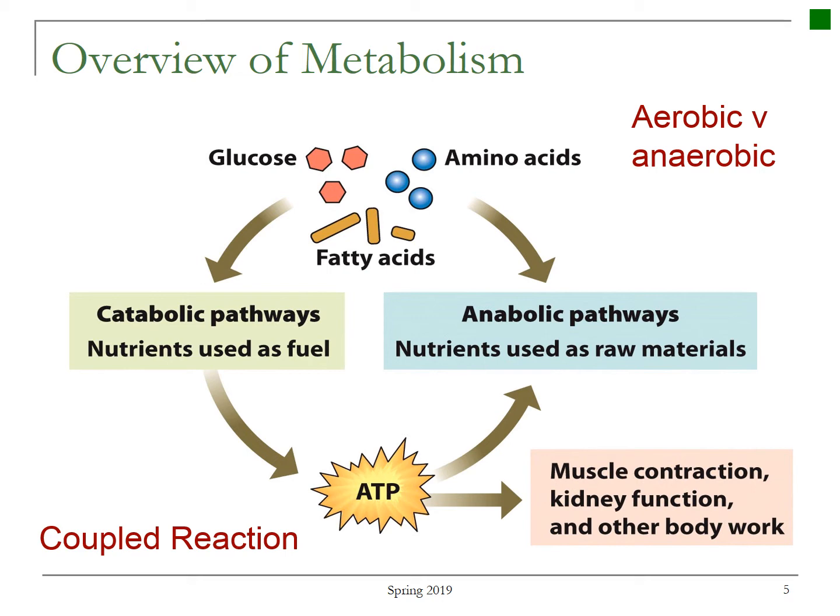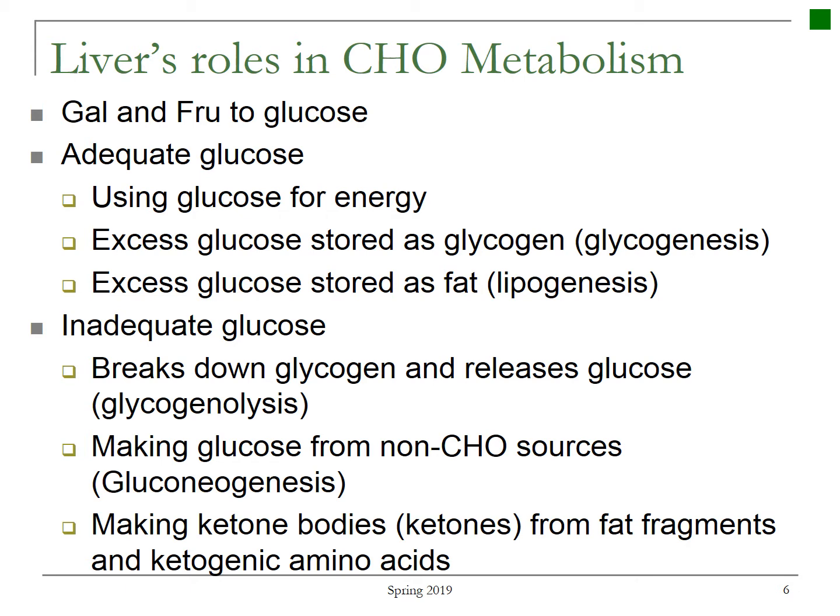Let's head now into the liver for a cellular respiration refresher. In the liver, galactose and fructose are first all converted into glucose. Then the glucose can be made available to the body's cells in several ways. When the body has sufficient glucose, the glucose could be used for immediate energy to fuel the body's cells. If the body has more glucose than what is needed for immediate use, then the glucose can be stored as glycogen in a metabolic process known as glycogenesis. Approximately one-third of the glycogen in the body is stored in the liver, and the other two-thirds is stored in the muscle. Humans have a limited storage capacity for glycogen.